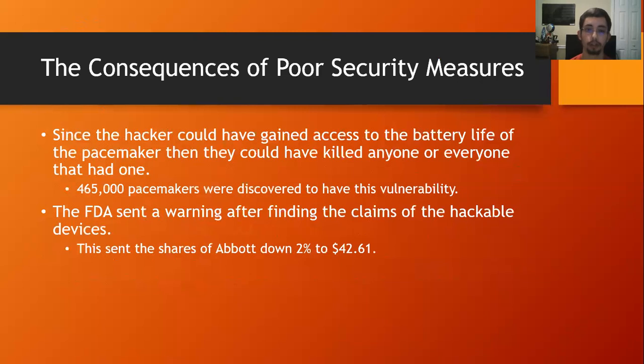Now we're going to talk about the consequences of poor security measures. Since a hacker could have gained access to the battery life of the pacemaker, then they could have killed anyone or everyone that had one. 465,000 pacemakers were discovered to have this vulnerability. Probably more than 50% already had these pacemakers surgically installed into them.